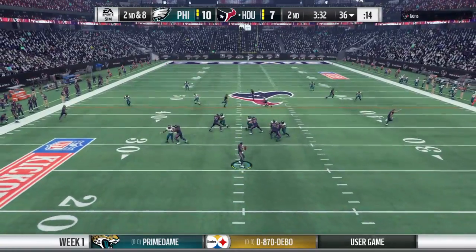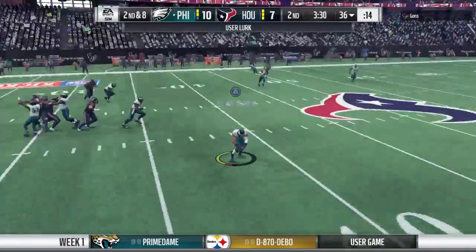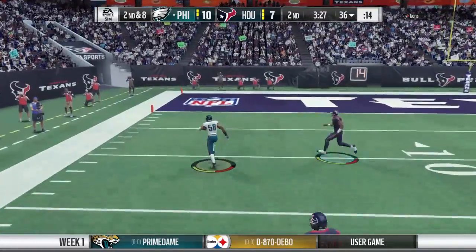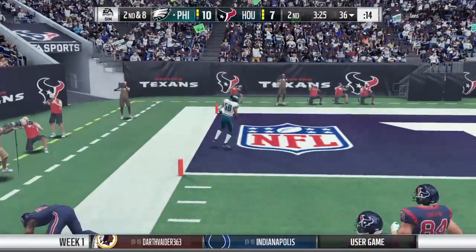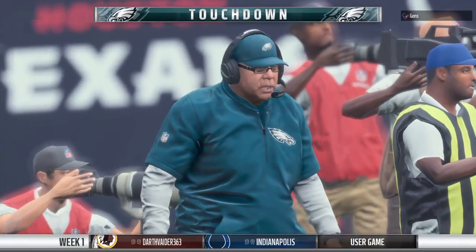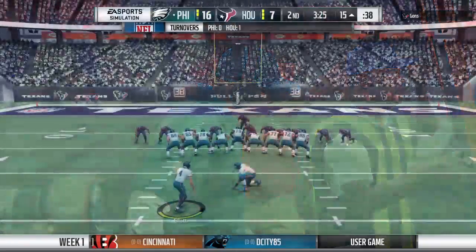Here's Watson now on 2nd down. Trying to force it to Hopkins, and it's intercepted. Picked off at the 38. And he takes this one back into the end zone. And the Eagles defense gets a pick-6 TD.